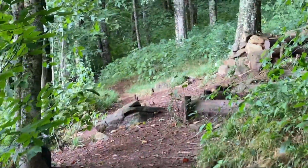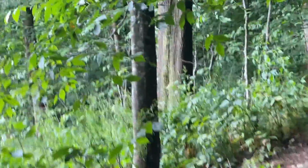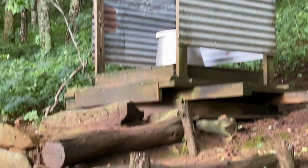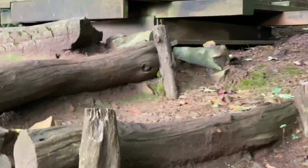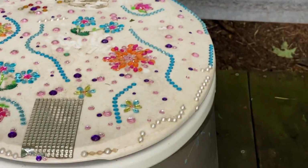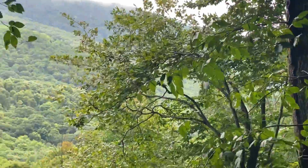Up from the barn is a privy, so let's take a look at it and give it a rating. Oh, and here it is. Well, don't have to really worry about spiders in the ceiling because there isn't one. But oh yes, that's a throne. As you can see, they've decorated the lid, and you can just see the world around you as you're sitting here. Oh, they bedazzled the lid.